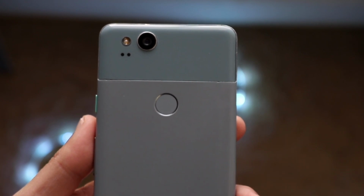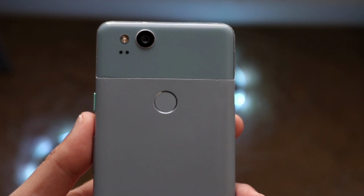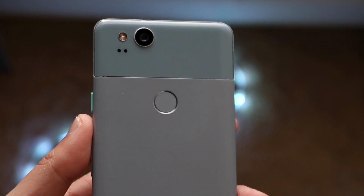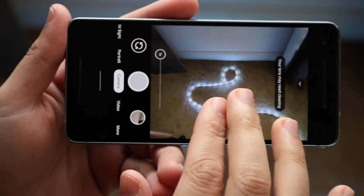You're getting the fingerprint sensor on the back, a single camera. It's a fairly limited type of camera when it comes down to it too. We'll talk about that in a second. But some major things that this phone is missing out on, that almost every single phone has nowadays, is a 90 Hz or a 120 Hz display. You're missing out on those two things.